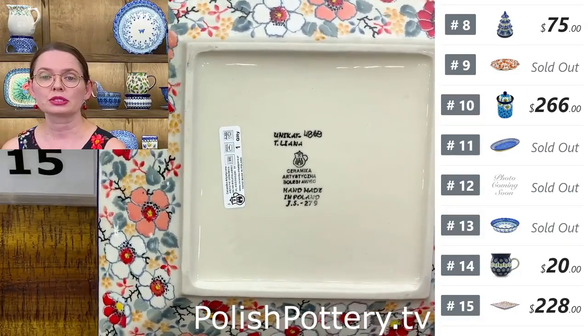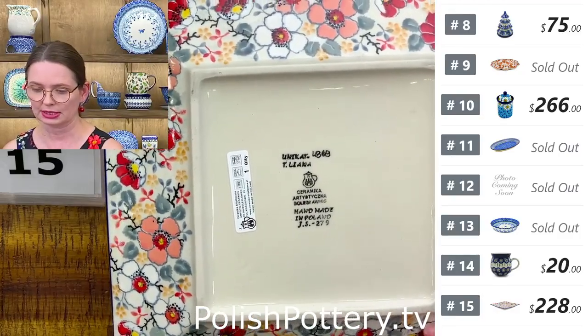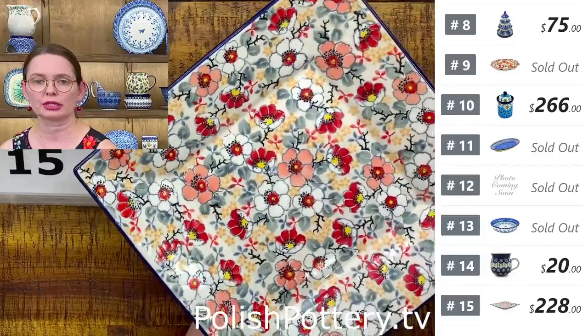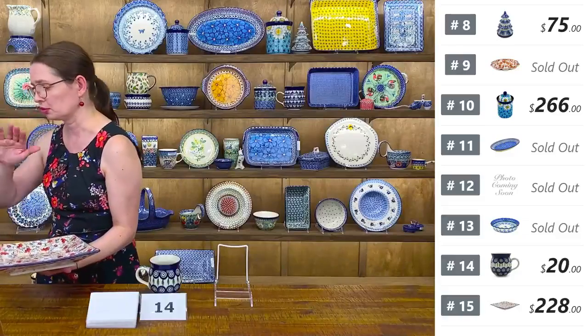Something like that. So this is the U5 pattern, Teresa Liana, Unicat 4869. 10 1/4 by 10 1/4, number 15. I'm going to sneeze.